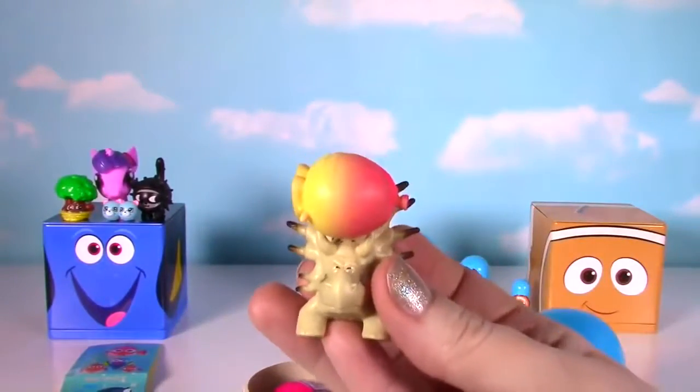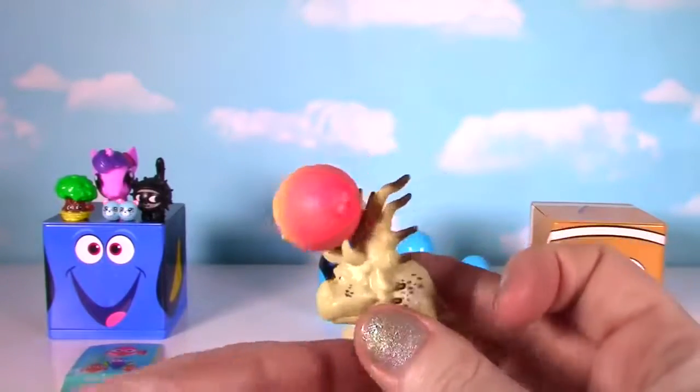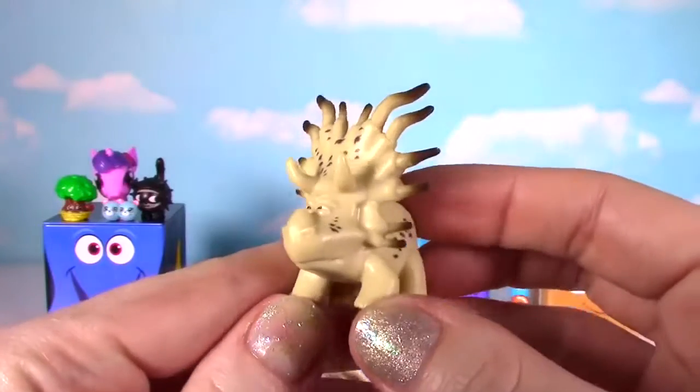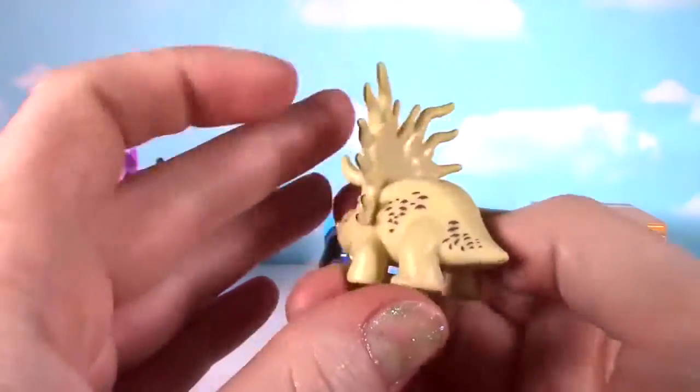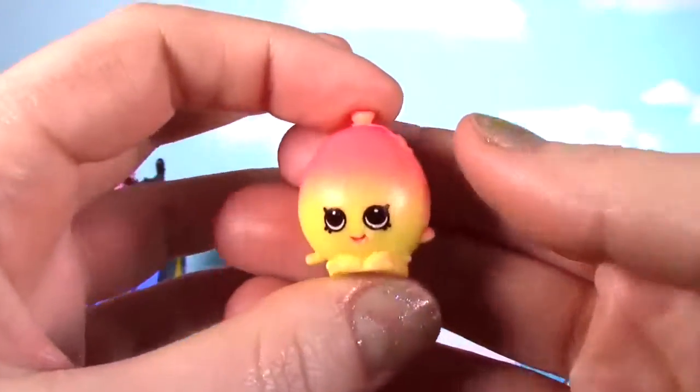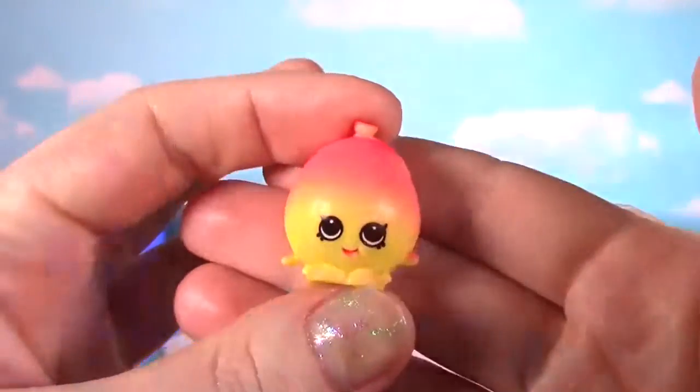Oh no, it looks like June Balloon is stuck on Forrest Woodbush's horns. Look at Forrest Woodbush. He's such a funny character from The Good Dinosaur. And here is June Balloon. She was just hanging out on Forrest's horns. And there's something else inside.